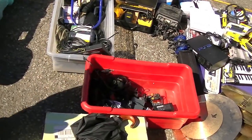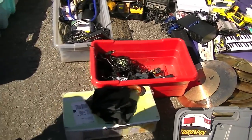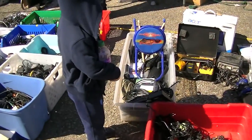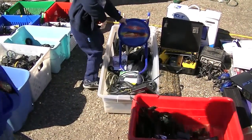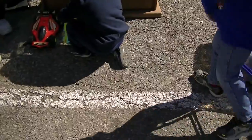What's this? I don't know. Multimeter. Put down. Daddy. For testing stuff. What? I know. Is that a cool chair? Yeah. Get it. We'll find out how much it is. And guess who ended up carrying that chair for the rest of the trip?